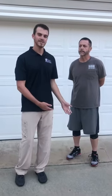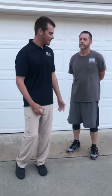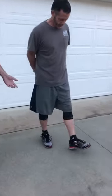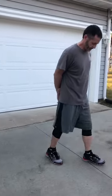So Dad couldn't use his knee braces on his elbows because they would be too loose. He couldn't use his elbow braces on his knees because they would be too tight. But here we see he effectively uses the braces. Go ahead and walk for me. And we see that his mobility is actually really good.